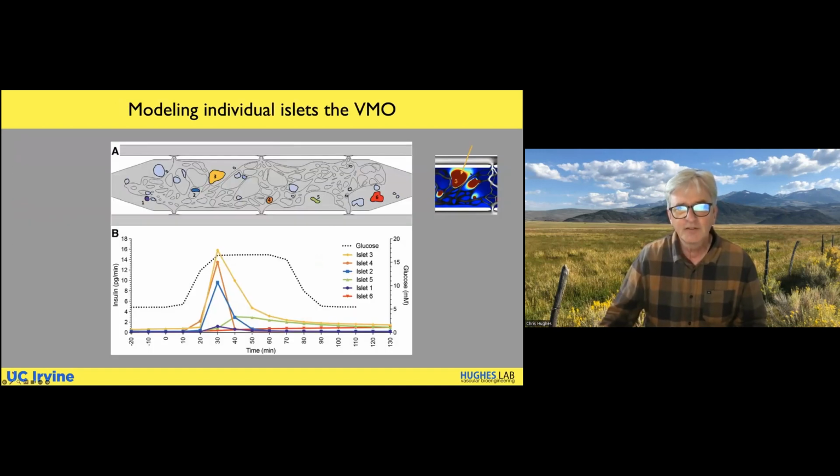So one of the things we looked at was individual islets here and how those behaved. And you can see in this bottom trace that different islets make different amounts of insulin. So islet 3, very good. Islet 1, really not making much at all. So there's a lot of heterogeneity there. And one of the things we noticed, and you can see on the right here, that this islet 3, a lot of the insulin is going out into the extravascular space and is not being picked up by a vessel. So we asked the question, how important are the vessels?